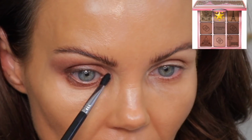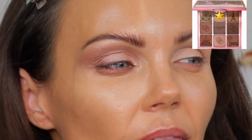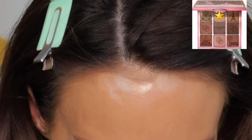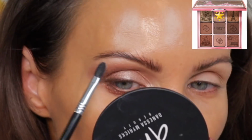So I want to put on a shade on the inner corner. I'm going to grab this shade right here and I'm using the Sigma shader crease brush, the E47, and I'm going to place that right here on the center. And I think I might bring a little bit of that right there on the center of the lid, just to add a little bit of extra definition.